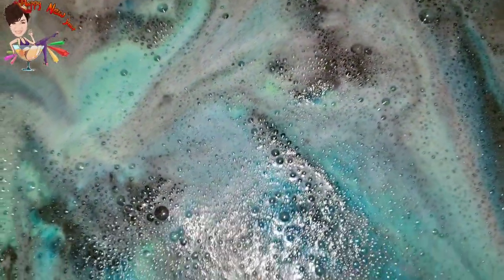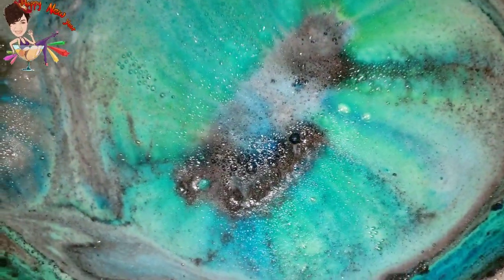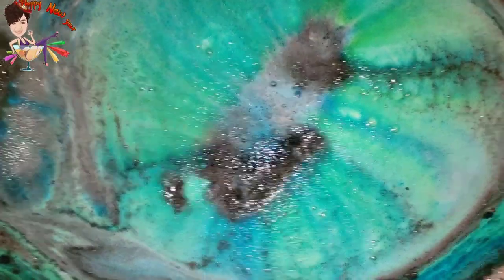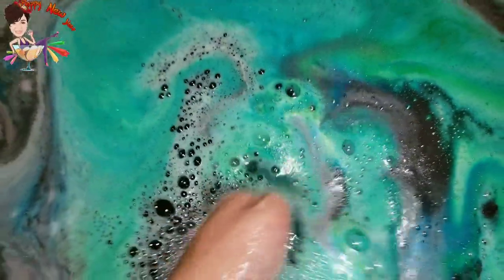I got to take this out of here. I can't do bath melts. But look at that pretty foam. Oh no, it fell in the water. But look at that pretty foam as I search for the bath melt. Look at that gorgeous, pretty colored foam. And here's the bath melt. Look at that gorgeousness. I got to see about the softness.